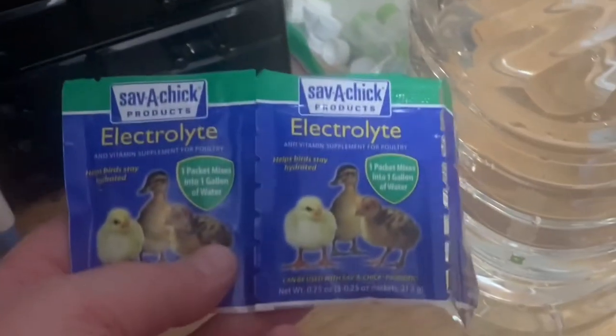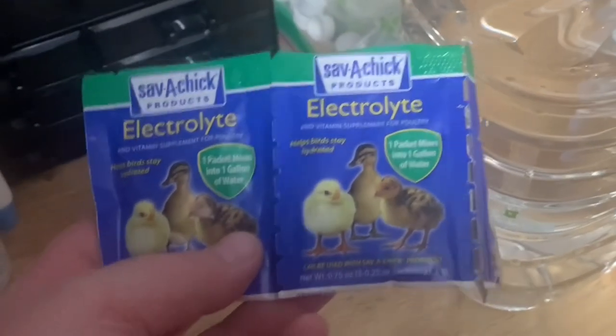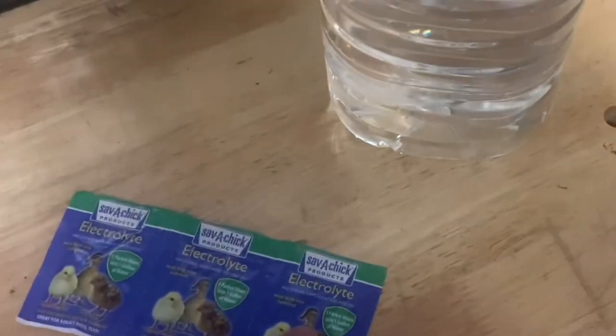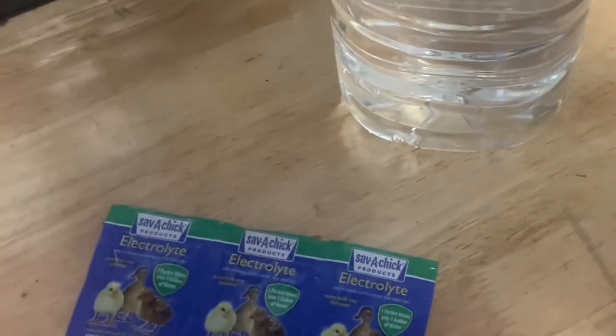Okay, so one of them pooped on me and it did not look pretty. It was a little gross. So I'm going to go ahead and give them some electrolytes. This came in a little 3-pack. I will mix one of these with this gallon of water, and that is what I will give them to drink for the next few days.